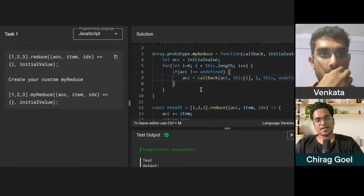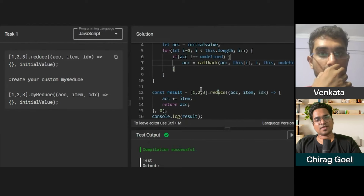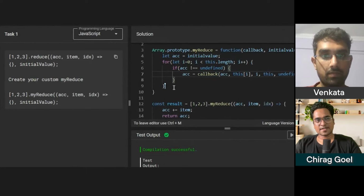Let me ask in this way. Line number 12. In result, you will get some value from this reduce. Is that correct? Correct. So how do you get a value? Do you have to do something inside my reduce so that you can get the value as an outcome? We need to return it. What do you need to return? The accumulator. Let's return it. Let's see.